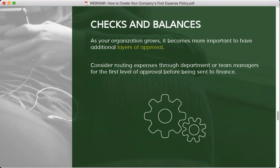For each company, if you're small, you may not have any checks and balances. You may literally just be the one person, the CEO, the founder, or what have you, and there's really no one else to manage that, and you may be the only one doing it. You may have an accounting department that helps. You may have managers. That should be part of the approval process. So it depends on the organization, the size, as well as the culture you're trying to establish.